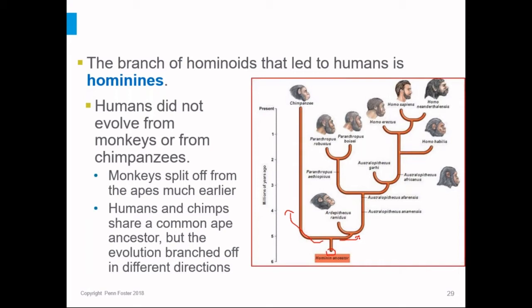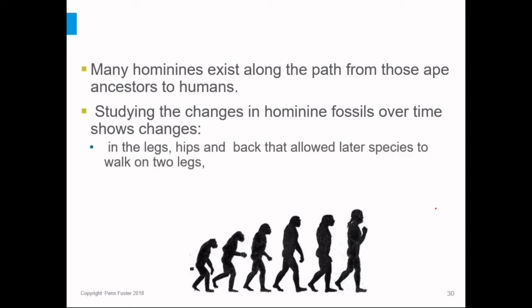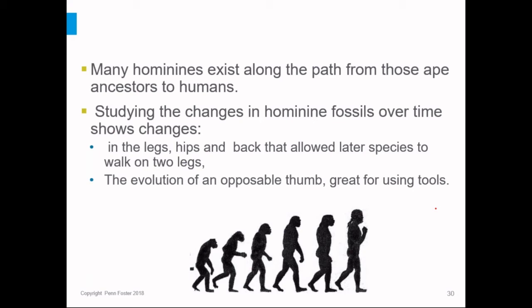Many hominins exist along this path from those ape ancestors to humans. Studying the changes in the hominin fossils over time shows changes in the legs, hip, and back that allowed later species to walk on two legs, and the evolution of an opposable thumb, which is great for using tools. Meanwhile, the brains grew larger as the hominins evolved.